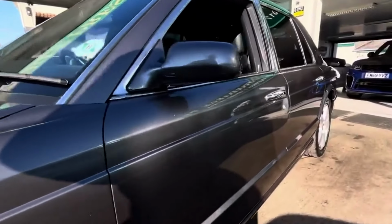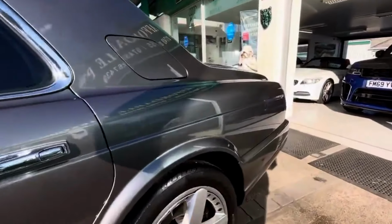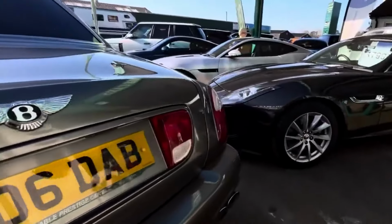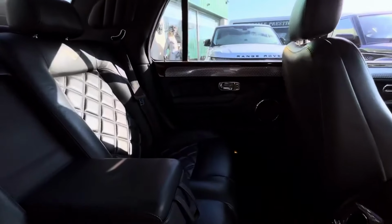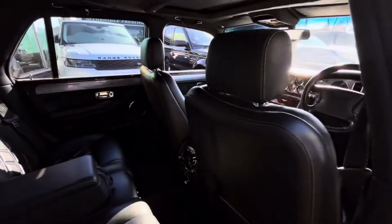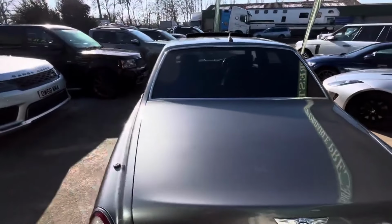Now though, even as a Mulliner version, such as this one is, it's under £23,000. And that is with, in addition to that original build sheet, a full documented service history, of course finished in tungsten grey, perhaps the best looking colour for the Arnage, with of course the rarer updated quad exhaust tips and that beluga hide interior. Quilted leather always looks exquisite on a Bentley, and this is no exception.